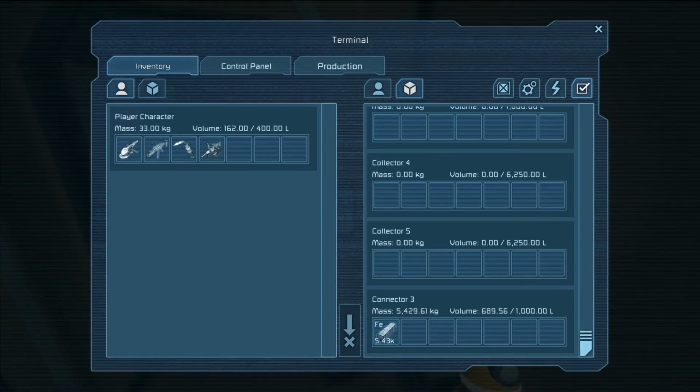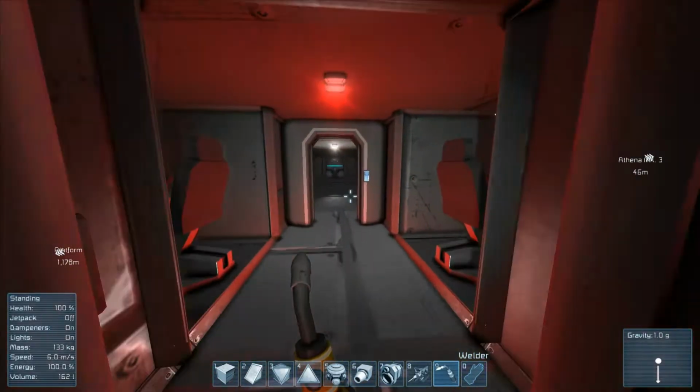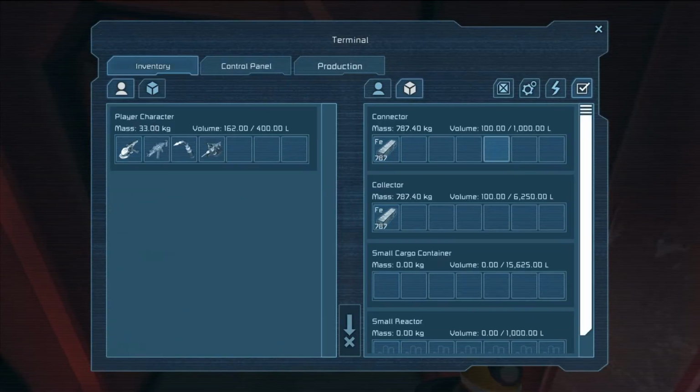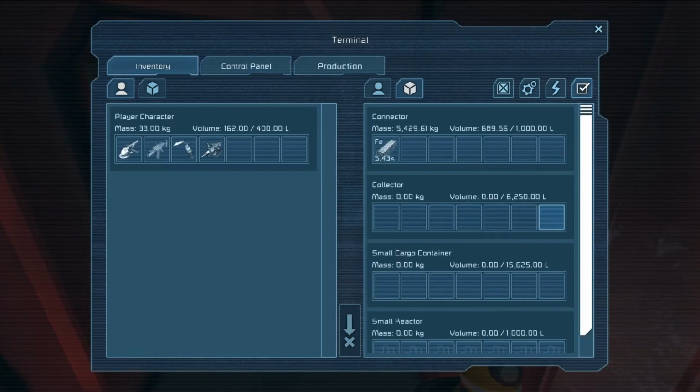My mistake. So, connector 3, and what we do now is we don't want to collect all, because it would just suck our ship dry of all things. Just throw out what's in this connector, and if we go into the station here and access it here, we can now see in the inventory. Oh, hold on. That's not working as intended. Okay, now we have it here.